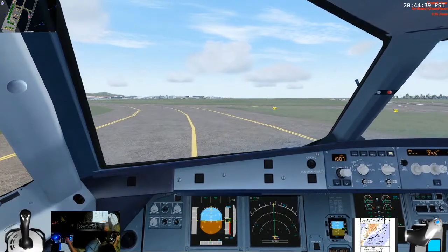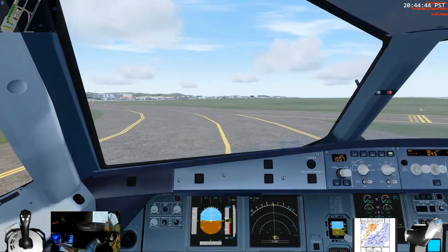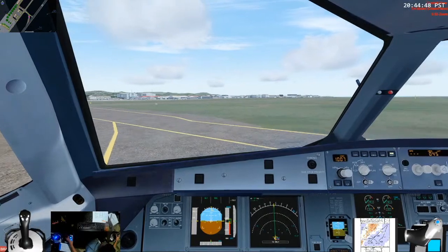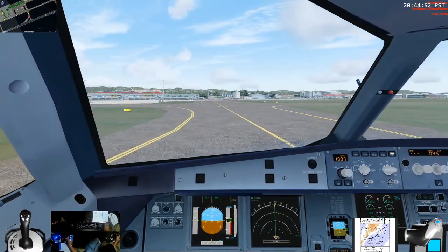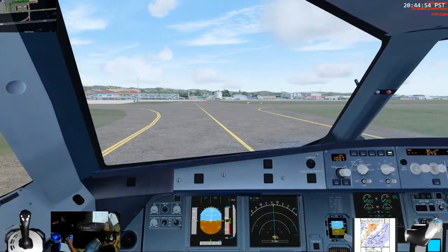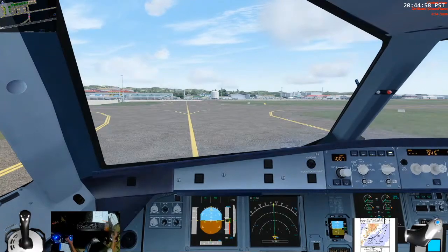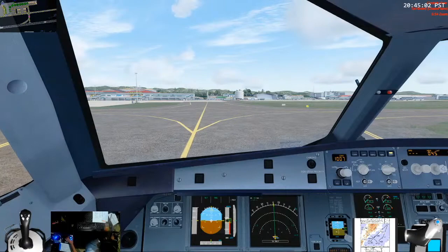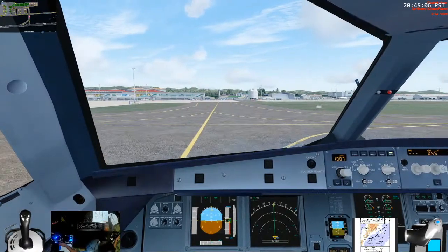Roger. Philippine 1861, continue taxi Delta, left Bravo, Foxtrot for Charlie 14. That's the Delta, left Bravo for Charlie 14, Philippine 1861. Thank you. Good evening, sir. Ready. Flaps. Keep flaps on.